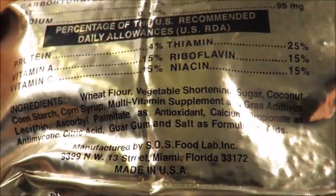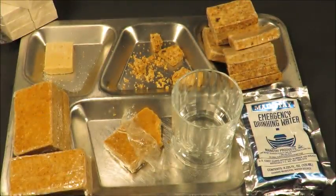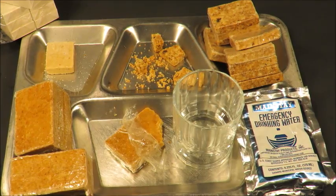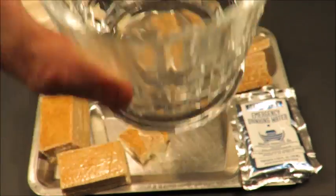I can't find anything other than... I mean, the vegetable shortening wouldn't be going rancid that early. It just smells funny. It must just be that it smells like vitamins. Anyway. Alright, let's move on to the next one.